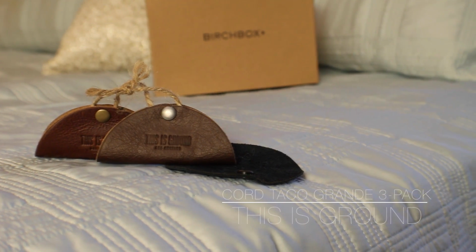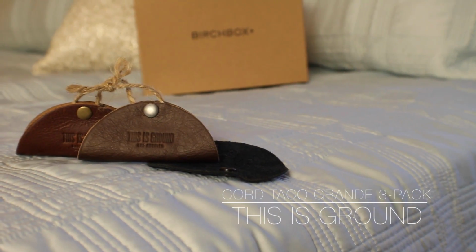This is the This Is Gourd Cord Taco Grande 3-pack, which is $29 regularly on their site. What? Three handsome sleeves made from premium leather that keep cords and wires tangle free. How? Wrap a cord neatly around your fingers, slide it into the sleeve, and snap it securely shut. So basically, it's exactly what it sounds like. It's a little piece of leather with a snap on it, and you can just wrap your cords, like your iPhone cord or your headphones or whatever you need, and shut it and keep it in your bag.